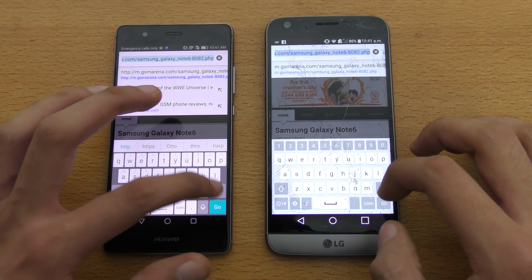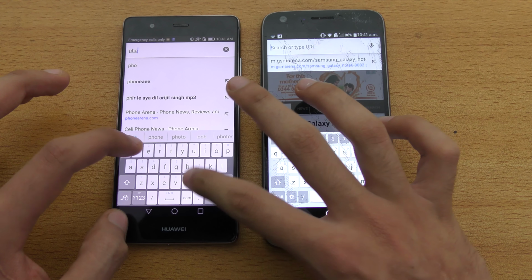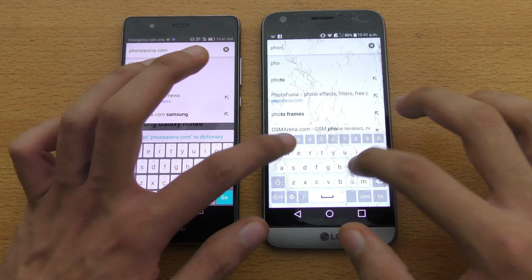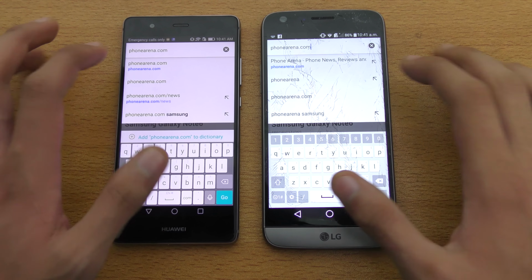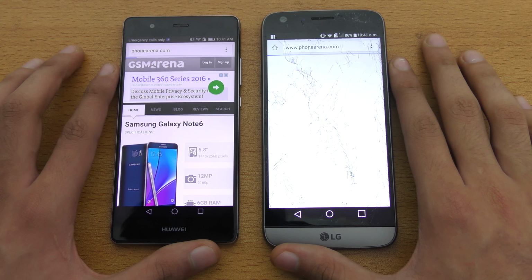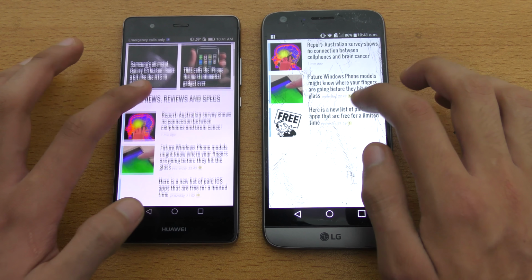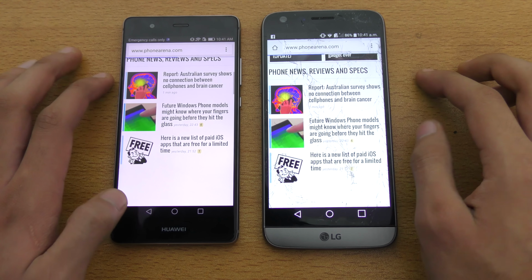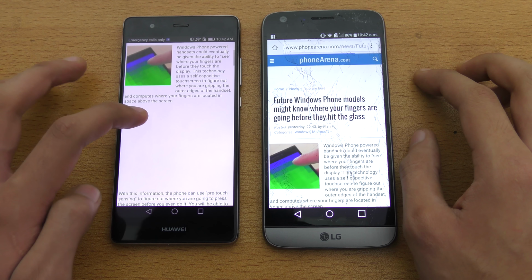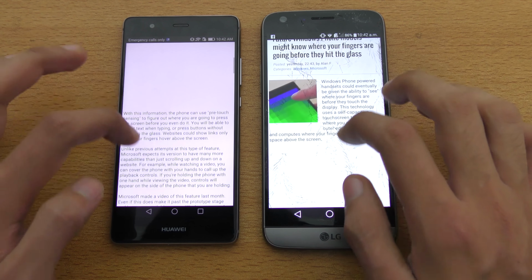Let's go ahead and load up another website, which is going to be phonearena.com. Okay, same thing with this one. Here we go. And you can see the LG G5 now pulling ahead and loading faster. Let's open up this article. And this time it seems to be the P9. So you can see both phones are just going back and forth, really close competition.